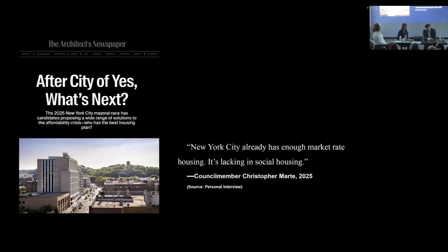I also recently interviewed New York City mayoral candidates, including Zohran Mamdani, with the question in mind, I asked every single one of them, how are you going to solve the housing crisis? This is an important quote that I think we should keep in mind. It's from somebody who's not running, but he represents the Lower East Side, Christopher Marte. He said something which I believe to be true: New York City already has enough market rate housing. It's lacking in social housing.